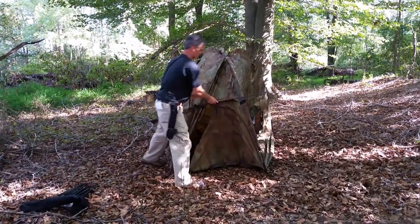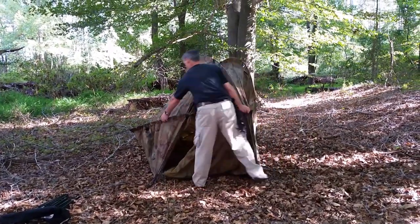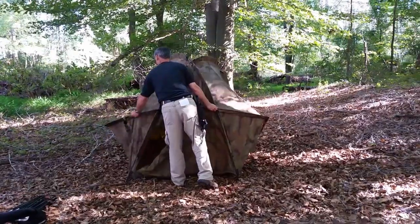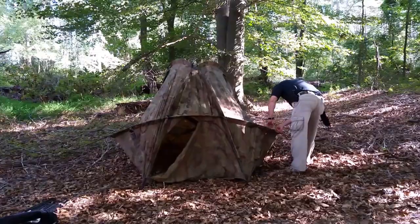There are two full-size weather flies with vestibules, one woodland camouflage fly and the other an Arctic fly. Typically, they are both blackout-coated on their underside to prevent flashlights used inside the tent from being seen from outside the tent.